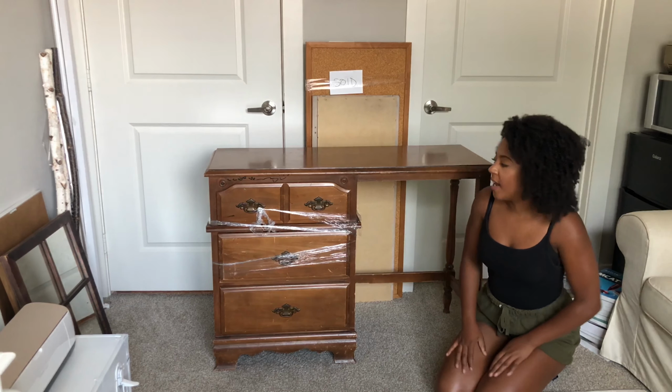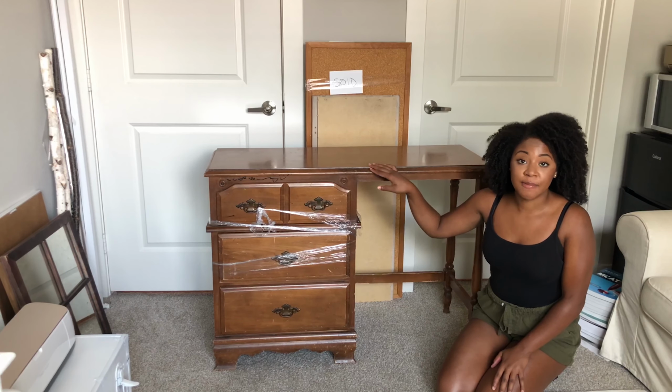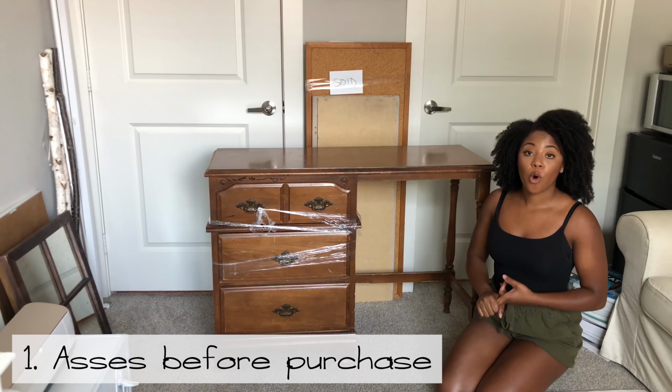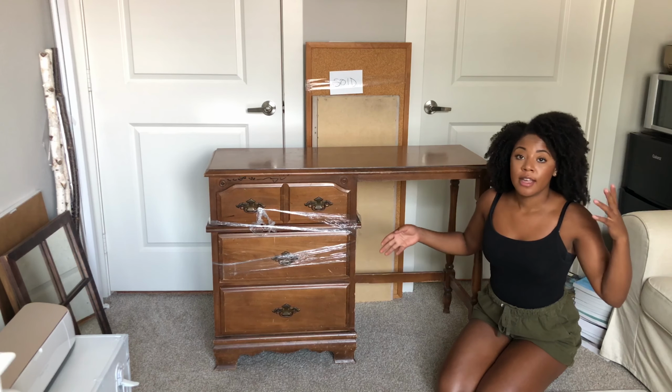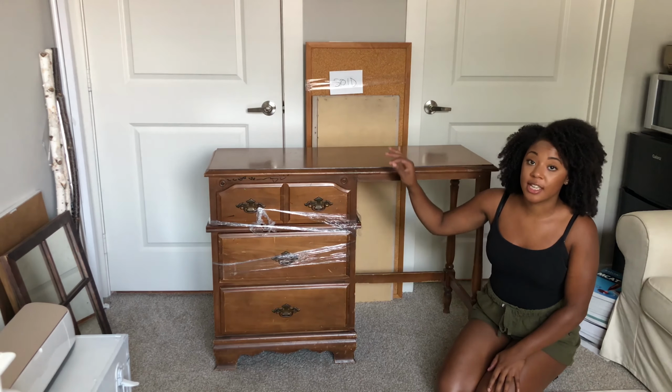First thing I do whenever I am about to get a new piece of furniture is I will give it an assessment. So this I normally do either at the thrift store before I buy it, or when I meet someone from Facebook Marketplace or OfferUp, whenever I meet them before I purchase it, I will give it a quick once over.